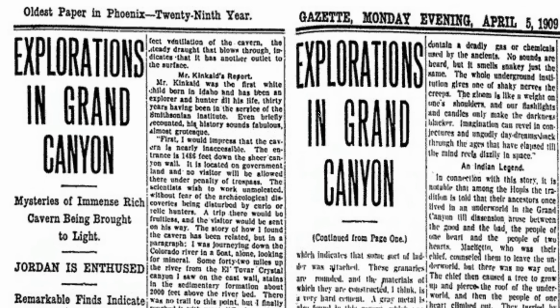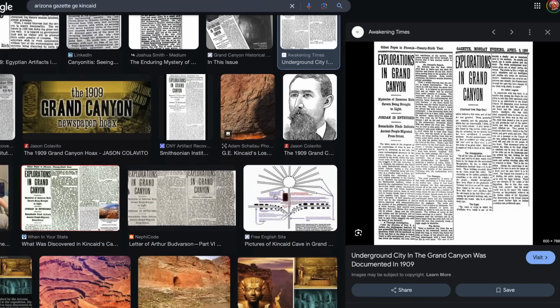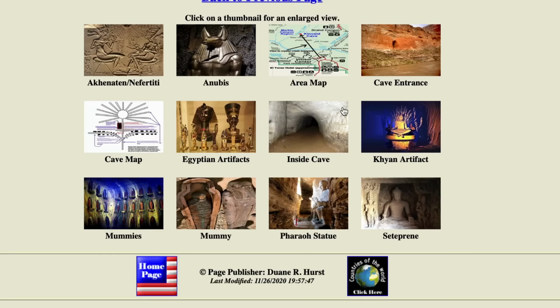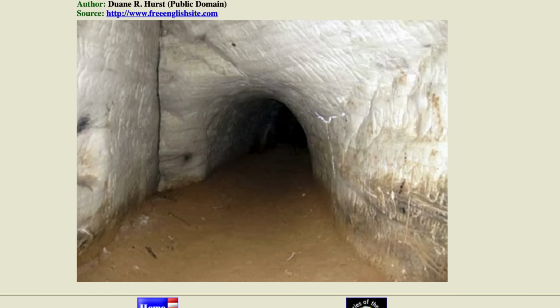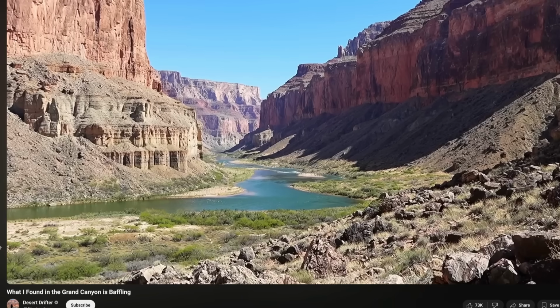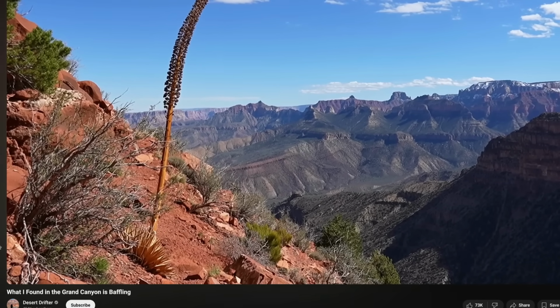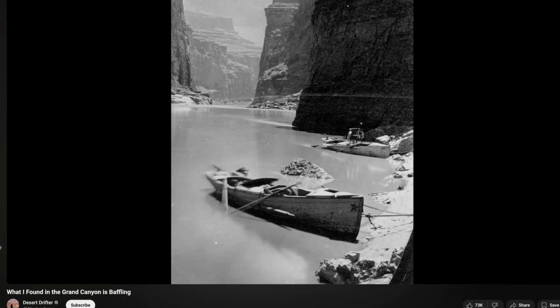Was it suppressed? Now this kind of reminds me of the same story about the Grand Canyon and the Egyptian artifacts that were supposedly found inside a cave in the Grand Canyon in 1909. The story was actually published in the Arizona Gazette, and then later on it was dismissed as a joke. Not even 10 years later, the Grand Canyon was considered a national park, and that area where G. Kincaid supposedly found these Egyptian artifacts was completely forbidden. Its access was blocked. Very similar to what we see happening in the Giza pyramids and the Sphinx.